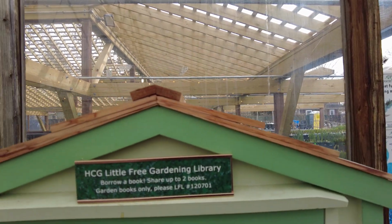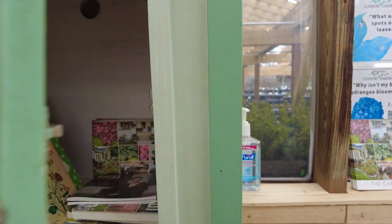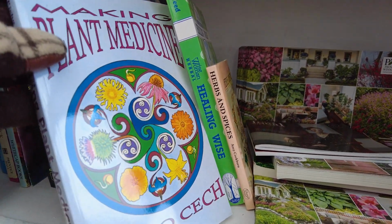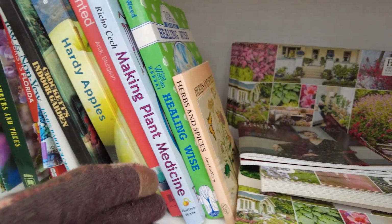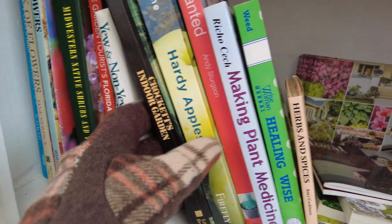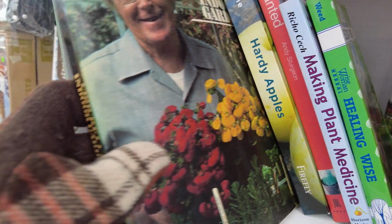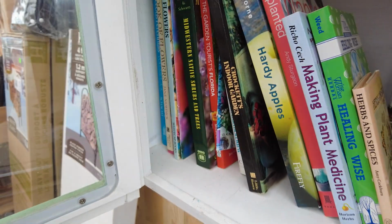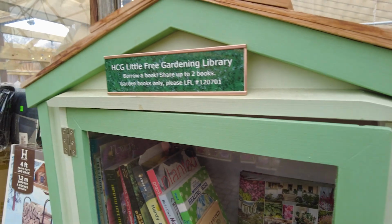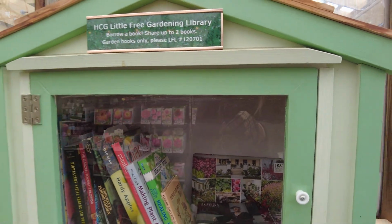So look how darling this is. Little free gardening library. See what books we have in here. It's nice because you can drop off things and leave things, or take things. Oh, indoor garden, that looks fun. I always forget, but if I can try to remember this time, I'd love to take a book from here, and the next time I come, I can probably bring a couple to drop off. I love this. It's much like the little libraries we have in our villages, but here it's specifically a gardening library.